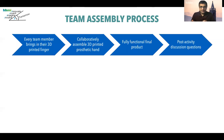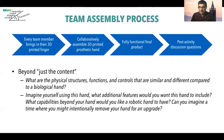So what students did after they 3D printed their finger was they collaboratively assembled the entire prosthetic hand. They created a fully functional final product, and that fully functional product helped them see what this activity was all about. They maneuvered with the hand, they tried to pick up things, they tried to see what it was like, imagining themselves within it.